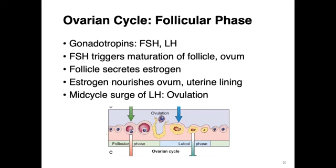During the follicular phase, the egg undergoes meiosis up to metaphase of meiosis 1, all right? Both egg and follicle develop into the Graafian follicle. Estrogen dominates the follicular phase. It nourishes the ovum and starts to build up the uterine lining. At the end of the follicular phase, there is a mid-cycle surge of LH causing ovulation, okay? The extruded egg is sucked into the fallopian tube. Now, right before ovulation, the egg is in metaphase of meiosis 2, and will not complete it until it is fertilized.